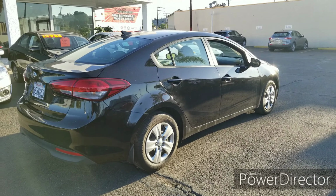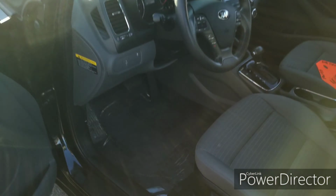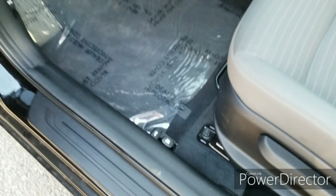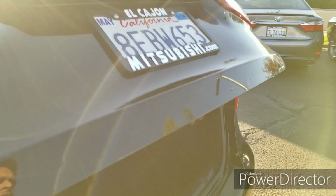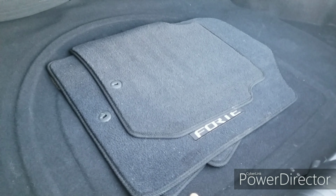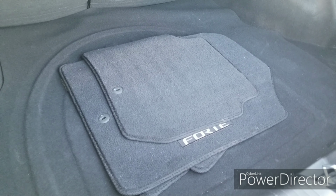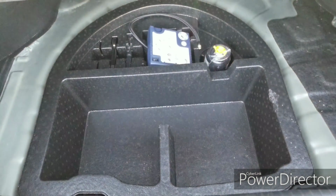Now I'll go ahead and show you the interior. I do want to start at the trunk and then I'll work my way forward. So give me just a second. Pop the trunk there. Looking in the back, you'll have a ton of trunk space back here. Look at that, a lot of trunk space. You'll notice that we do still have the floor mats. We keep the floor mats in the trunk of the car, that way they stay fresh for you. A little bit of extra cargo space down there.